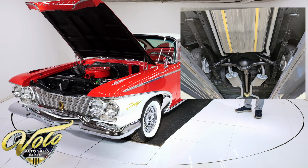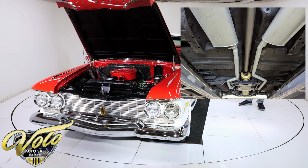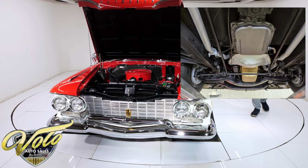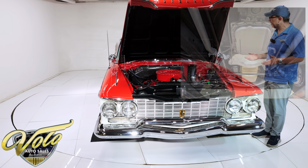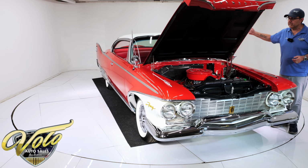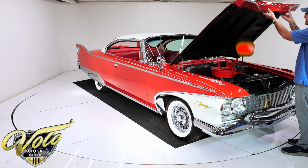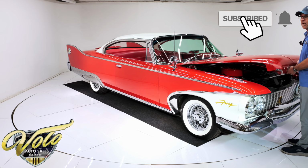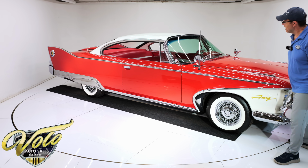Underneath is rock solid. It all looks like it's been maintained properly. The steering, the suspension, the brakes. Our mechanics, our shop has checked it out as well. The dual exhaust looks fairly new. The fuel tank does look like it's new. It does have air shocks in the back. The floors are completely solid. Bottom of the motor is clean. The automatic transmission is clean.